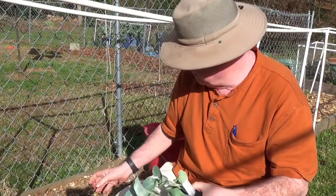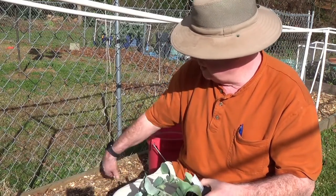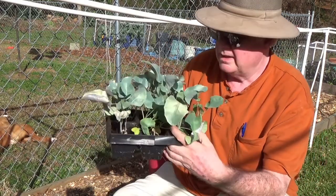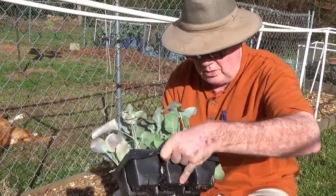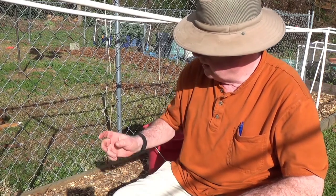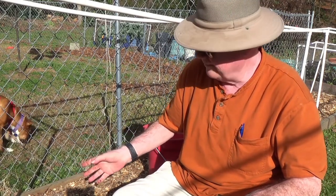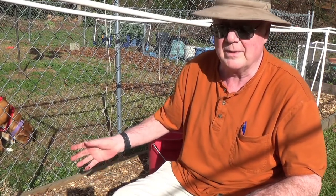I'm going to put them in this bed that we've had covered in chips. This bed was all peppers. Now it's been covered in chips. We're going to work it up, put a row of compost in the middle with some fertilizer. We're going to plant these cauliflowers. Then we're going to cover them with a net because, believe it or not, we still got butterflies flying around. And they'll be laying those loopers. Boy, those loopers love cauliflower plants.